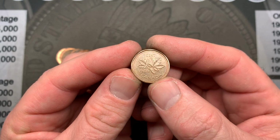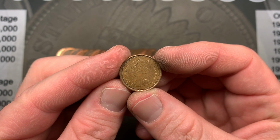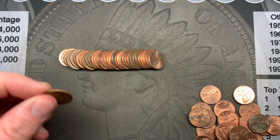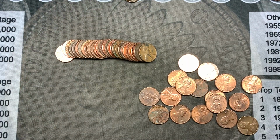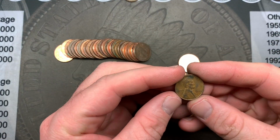1989 Canadian. Nice. I really do not get very many foreigns, especially Canadians. I get maybe one a box, one every other box. So loving that. All right, we're on roll 47 and we have another Wheatie. And it's one that we don't have so far tonight.